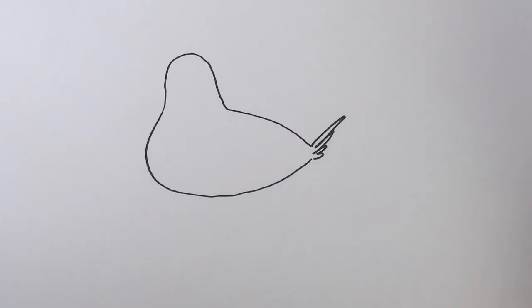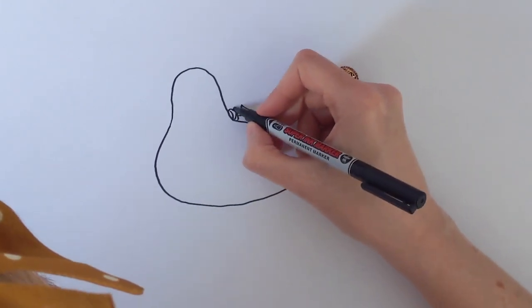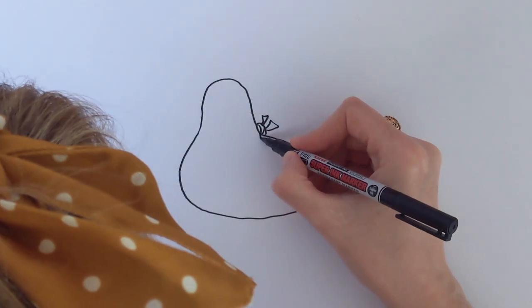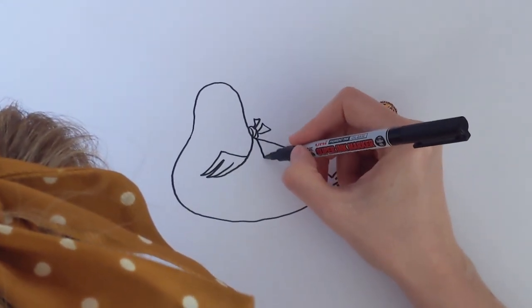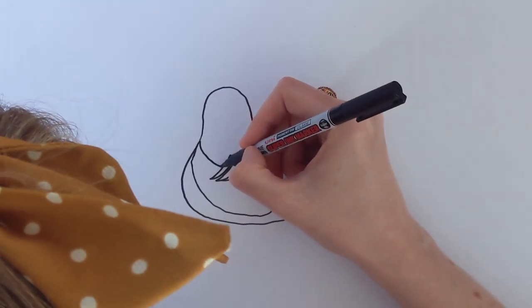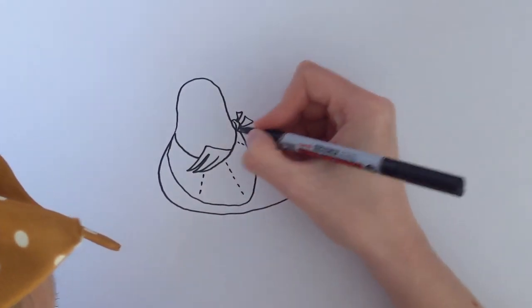Dave's kind of defining characteristic is his sling that he wears. So it's made out of toilet paper, so we will draw the knot at the top like that. Bring the shape around like this and then draw the broken wing inside. And bring it around here. You can draw the little toilet paper dashes like this.